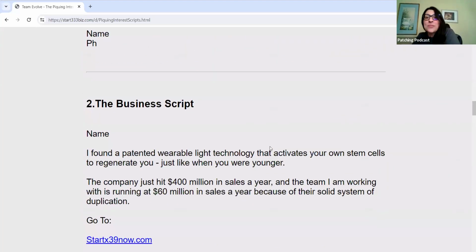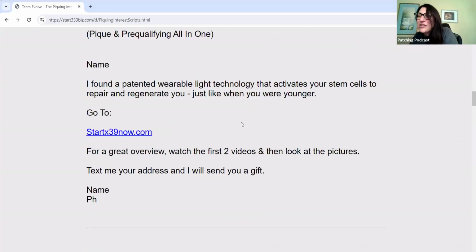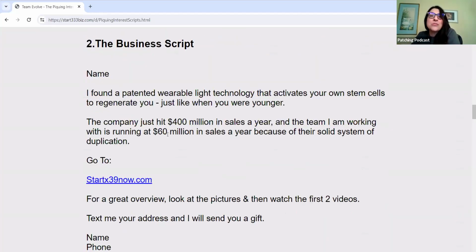Now, you can also grab from the business script, the company just hit 400 million. And I'm working with a team that just hit 60 million because of our solid duplication, right? Do you understand how you take these scripts and you manipulate them? Like if you are talking to somebody that's entrepreneurial, they might want to know how big the business is, right? So it could be something like, Betty, I've always been so impressed with the entrepreneur you are. You're always running 3 businesses. That's why I thought of you when I found the body. By the way, the company's doing 400 million, right? You could take the sales from this script, right?